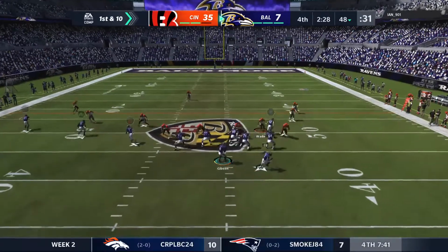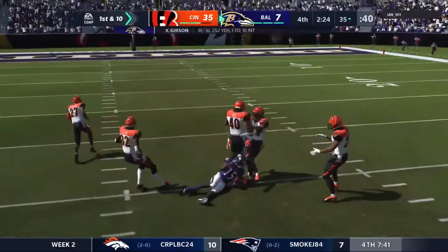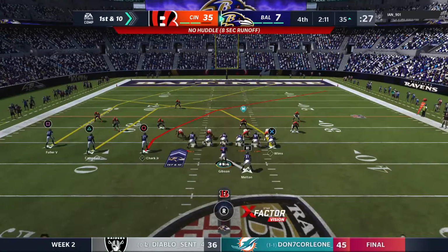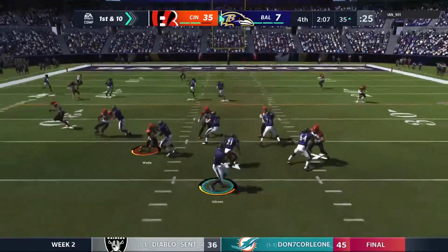At the 48-yard line. Out of the gun, they'll look to throw. He goes full extension, and he's got it. And they get 17 more on that one, and another first down for a Baltimore Raven. On play action, they'll throw.